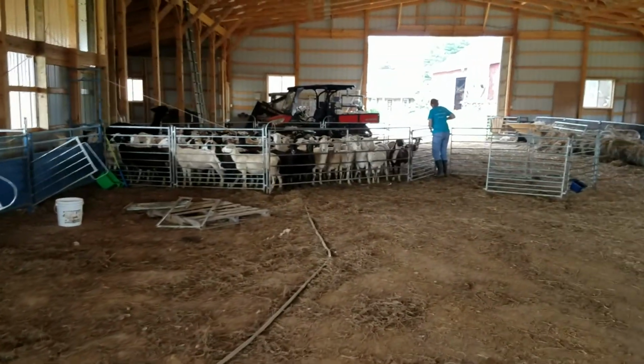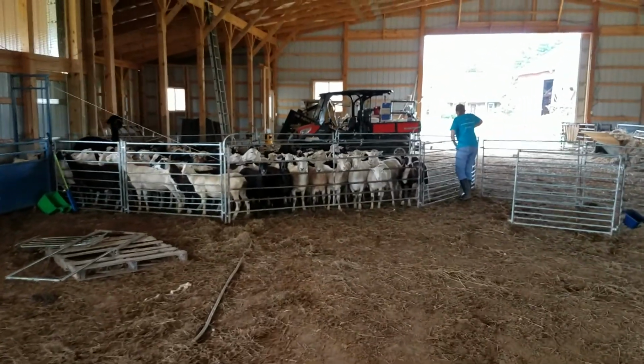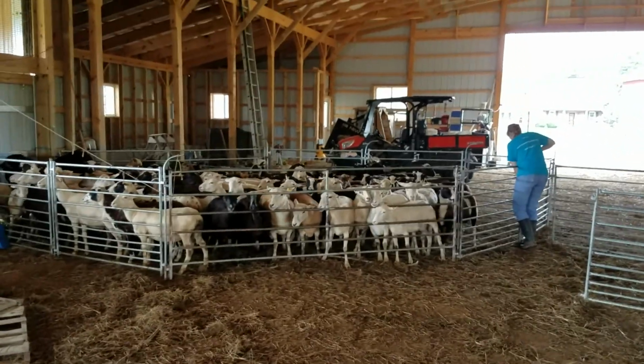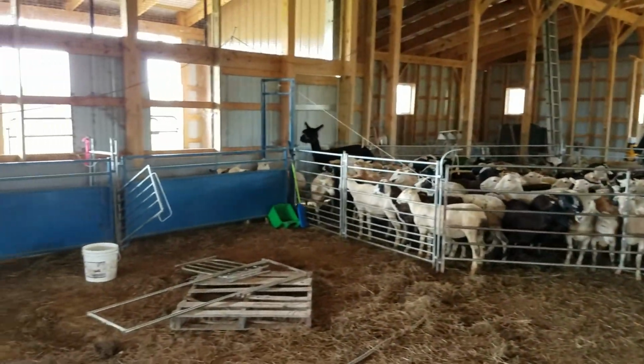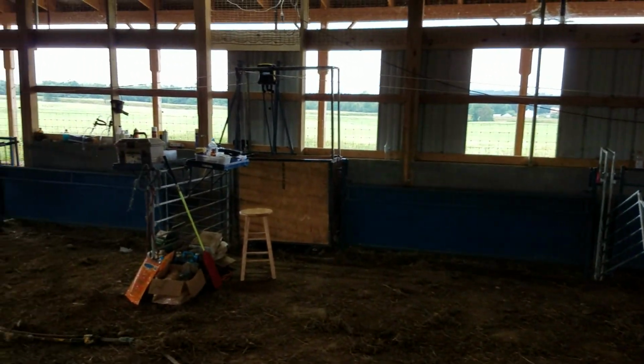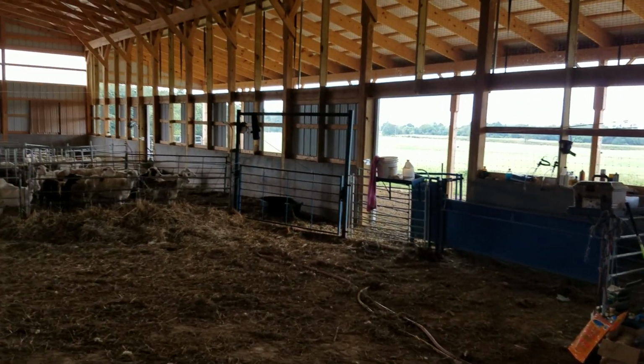The corral is made up of 5-foot panels mostly, and you can see Jan's already starting to shrink it down. So we bring them into a large area, then we start closing them down, down, and down, and they just work their way right up the chute. Works out well. We've removed panels on the side of the barn just for ventilation and light in the summertime.